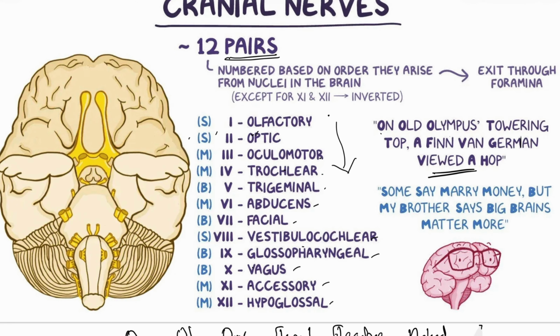You can either learn it this way, or if you have another mnemonic which is easier, you can do that as well. Okay, so now I'm going to discuss all these cranial nerves written here.